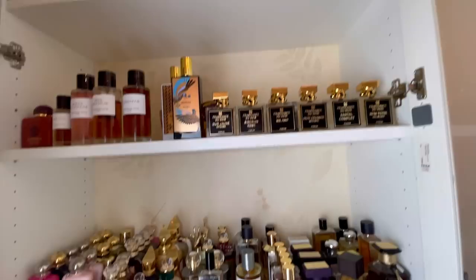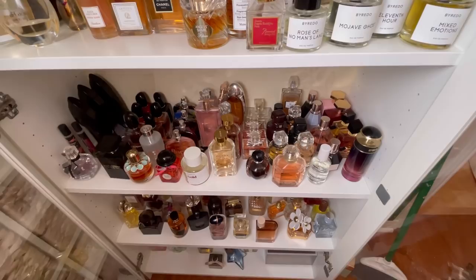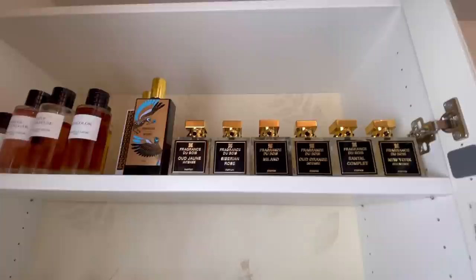There is too much in here. But I promise you, for the most part, they get used. And the ones that are not getting used, I am going to declutter them for sure. So let's start with this top row over here.